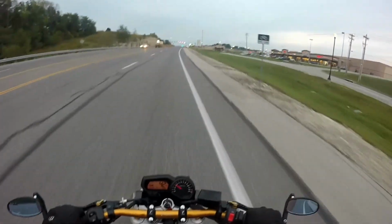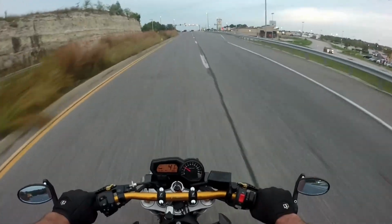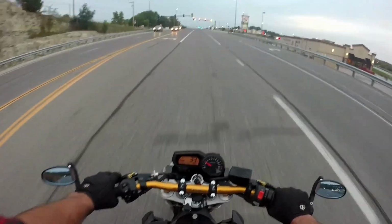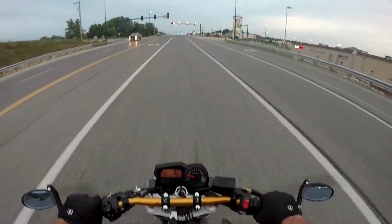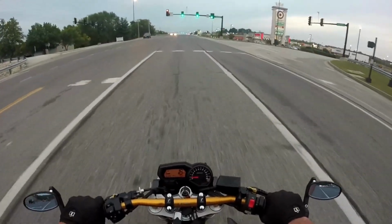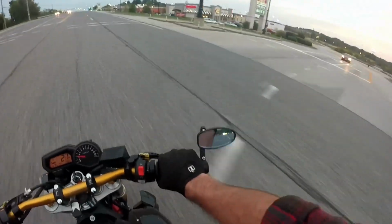I could not not ride this bike. This thing is so beautiful. It's so well put together, and as an FZ1, I'm not an FZ1 guy. I don't really get excited about naked sport bikes, but I thought this would be a really cool chance to compare it to the 1290R Super Duke that I rode the other week, and again, it's just the sickest bike.